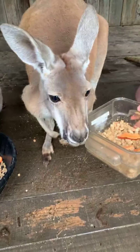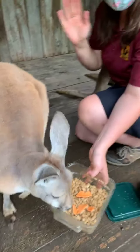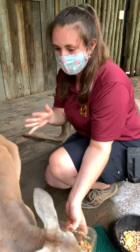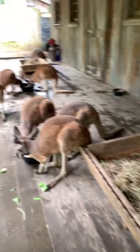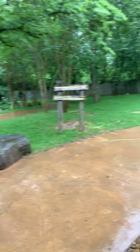But like with Sapphire right now, what we're doing with her, if she decided she didn't want to be here, or she decided there were too many people and she wanted to walk away, she has the entire porch that she can go to. She can get away from us. She does not have to be here. Her choosing to be here is what tells us that she's comfortable and she's not stressed.